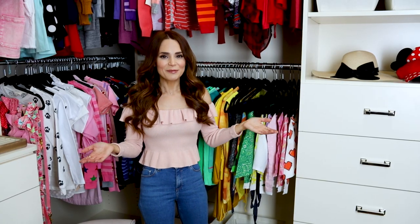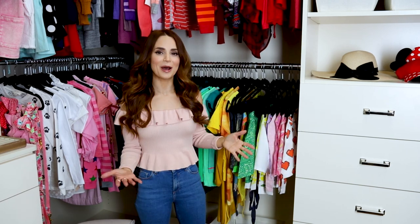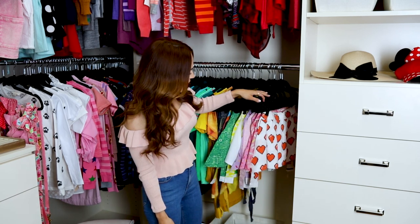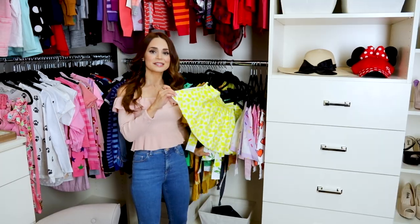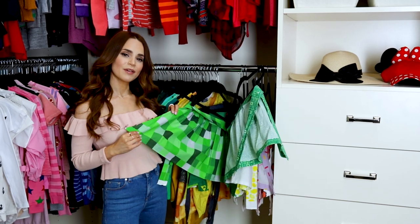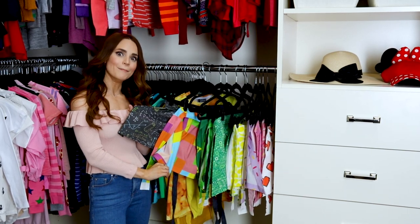Something a little unique about my closet is I have an apron for every occasion. My mom actually made all of these custom. She is so sweet. So as a baker, I have many options. We've got a little 8-bit heart. I've got sprinkle aprons, lemons on lemons on lemons, circuit board, kind of a Minecraft print, Tetris vibes, and math.